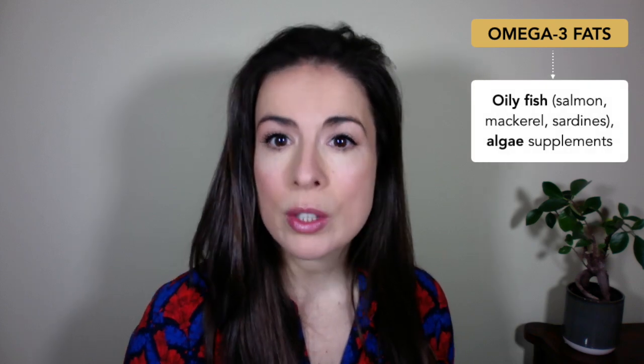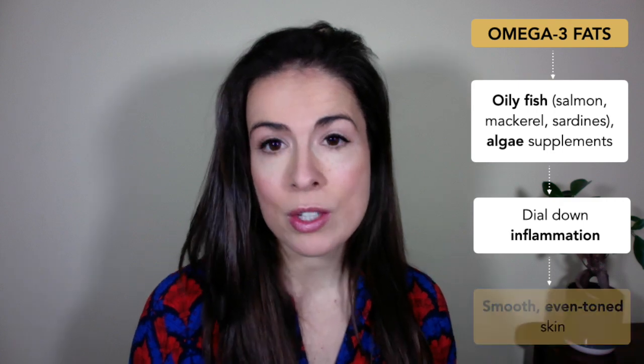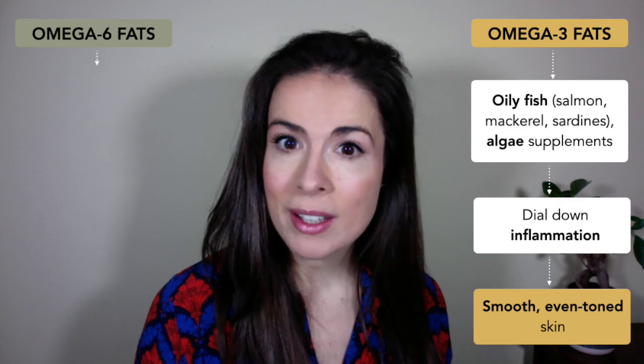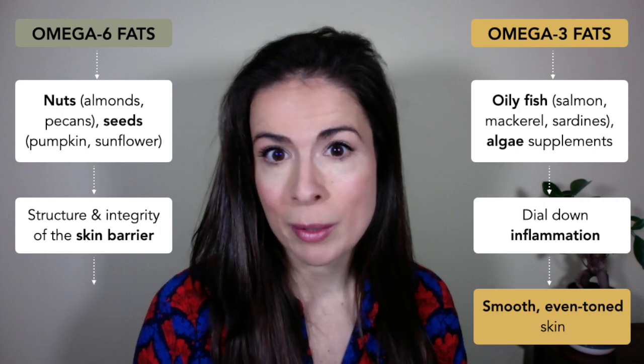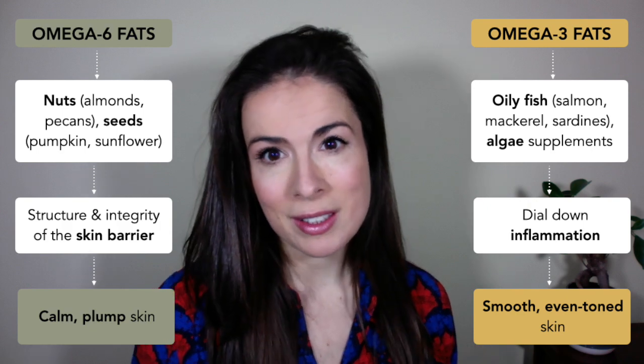Omega-3 fats mainly come from oily fish like salmon and sardines and mackerel, and you can also get them in a plant-based form in algae supplements. Omega-3 is important because it helps to dial down inflammation in the skin, helping to keep your complexion smooth and even. Now, omega-6 fats mainly come from nuts and seeds. These are super important for creating the structure and integrity of your skin barrier, helping you to achieve calm and plump skin.